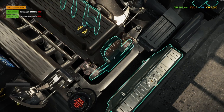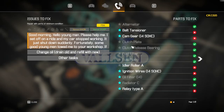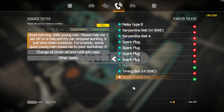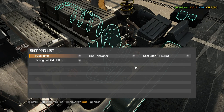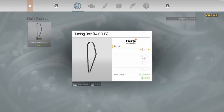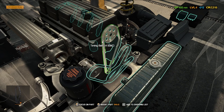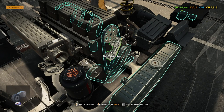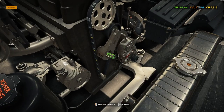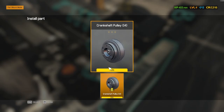Cam gear. Anything on the inside? I don't think so. Let's see. I think that's about it. Okay, let's buy the stuff. Gotta delete that. Gotta get in here. Belt tensioner. $35. Not too much. But that one, it's very expensive. I don't know why. But it's fine. Cam gear coming up. Give me the belt. Give me the tensioner. Put the cover back. Crankshaft pulley.